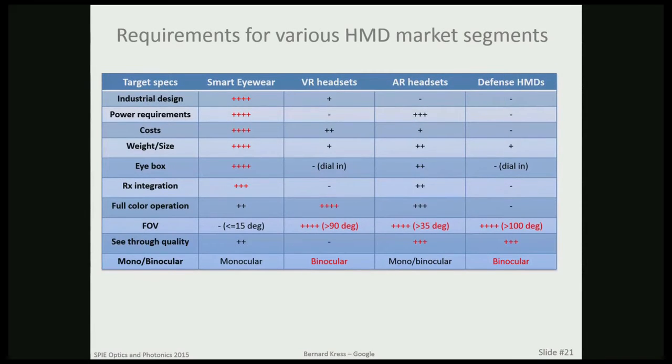Prescription integration, very important for smart eyewear. Not so important for defense HMDs. If you need prescription eyewear, it's very unlikely that you will fly a multi-million-dollar jet fighter anyway. In AR headsets and VR headsets, prescription integration can actually be implemented as an add-on feature, which makes it very bulky, but it's possible because these are headsets, these are not smart eyewear. Full color operation, very important, of course, for VR headsets, and AR, not so much for smart eyewear.